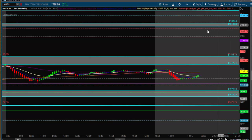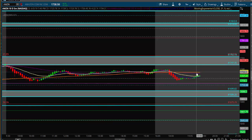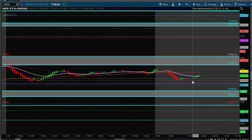Then I like this 1818 to 1823 area. Above this, I'll be long with a stop of a break back into this area. But below this area, I'm looking for a push up into it or push up near this, and looking for weakness on the intraday chart, on the 5-minute chart, to fade it down.